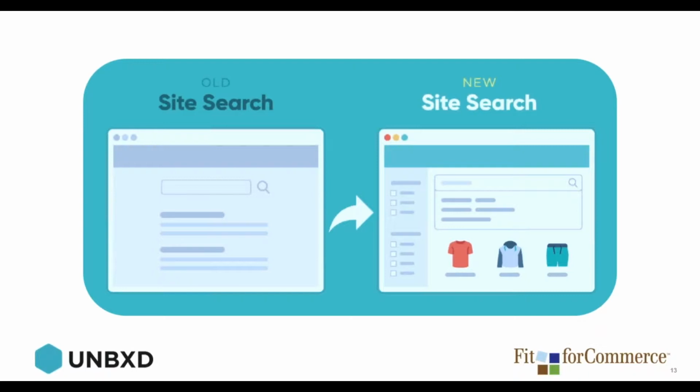Personalization, definitely, there's no slowdown in that trend. And fortunately, there are site search tools that offer a lot of advanced capabilities, intelligent merchandising, optimizing your product rankings, and this is critically important in meeting today's expectations. Next slide, please.